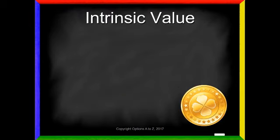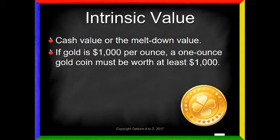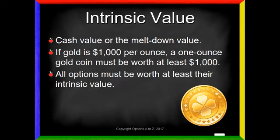If that's a little confusing, you can also think of intrinsic value as the cash value or the meltdown value. For example, let's say that gold is $1,000 per ounce, and you have a 1 ounce gold coin. Well, you know it has to be worth at least $1,000. That's the meltdown value. You could always melt down the coin and sell the gold for the market value of $1,000. That's the cash value or the intrinsic value of that coin. Options work in a similar way. All options must be worth at least their intrinsic value at all times.